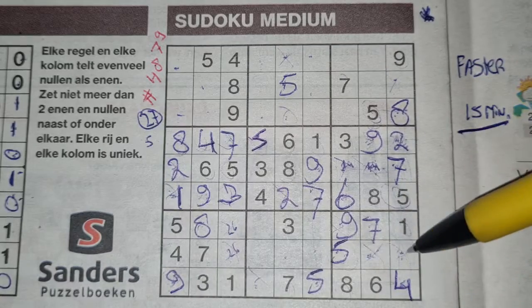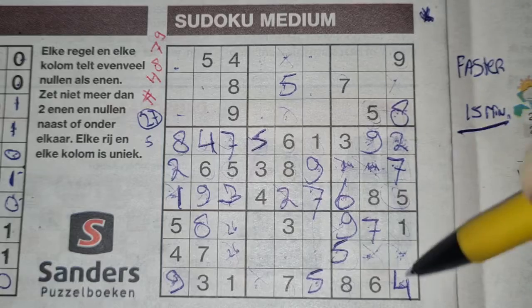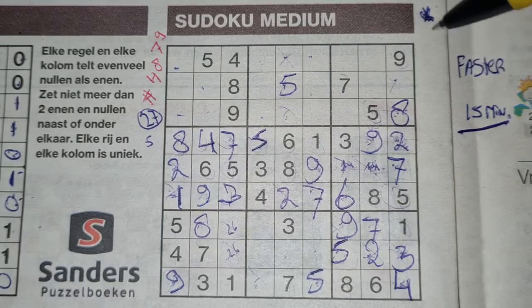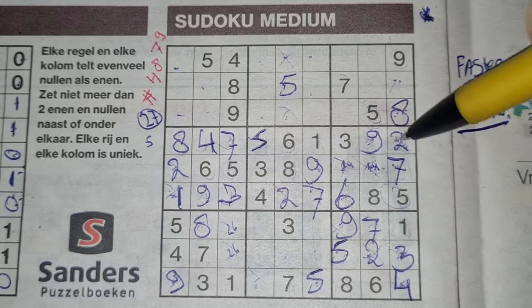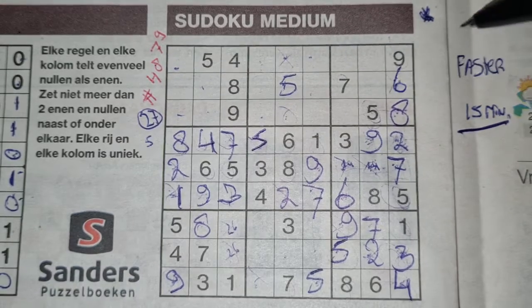Two numbers left in this big square, the 2 and the 3 are missing. We have a 2 in the last column, so no 2 there. 2 should be here, and the 3 goes there. One box left in this last column for the number: the 1, the 2, the 3, the 4, the 5, the 6 is missing.